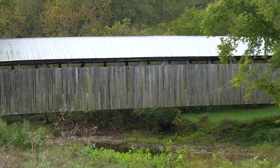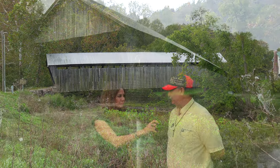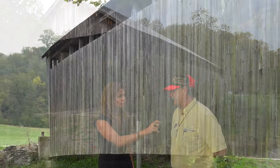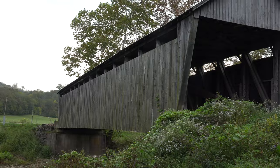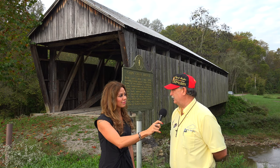Craig, what else is significant about the bridge? This bridge was listed, as all covered bridges in the state of Kentucky that were remaining at that time, on the National Register of Historic Places in 1976. And in 1975, it was added to the properties deemed worthy of preservation by the Kentucky Heritage Council. So it's been recognized for a long time as a historic structure.